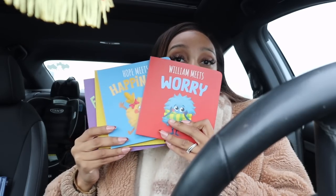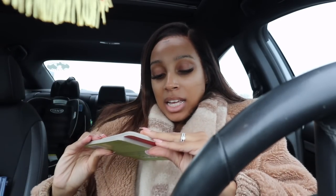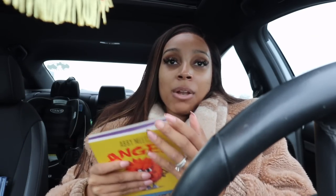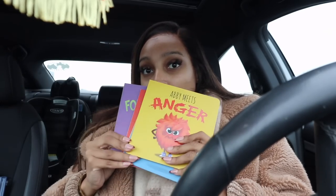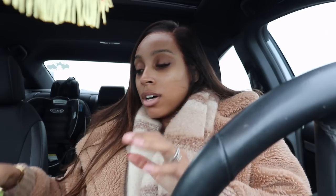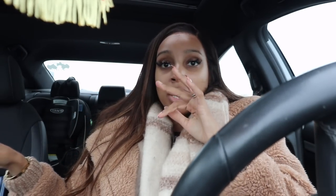So I got four books. This one says William Meets Worry, Hope Meets Happiness, Abby Meets Anger, and Freddie Meets Forgiveness. So I found four of them. And whenever I go into a dollar store, I'm gonna get all the other ones that I don't have. I just need to remember not to pick up the same ones that I already have. So I got that for him, just to add on. I'm gonna probably stack them and wrap them as one. I really, really want his book collection to go up.